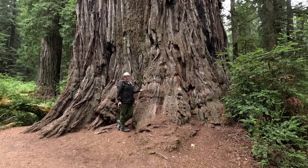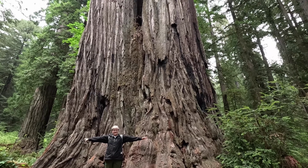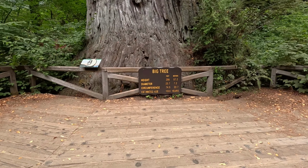This is not the big tree. And this is not the big tree. Hold your arms out. Look at that. And this is not the big tree. This is the big tree. It's just incredible. You just got to see this. You can see the statistics for yourself. But, wow, man, this is just really awesome.